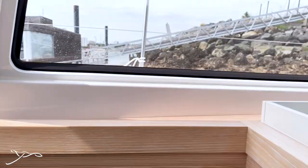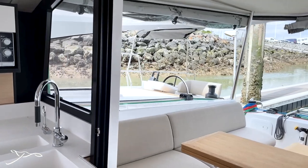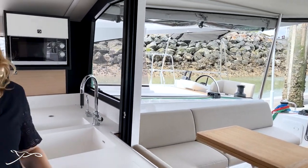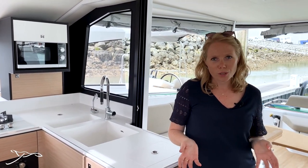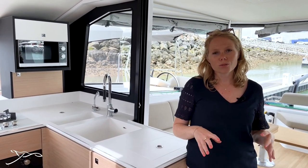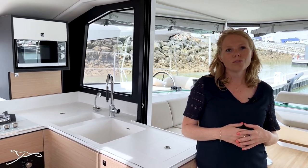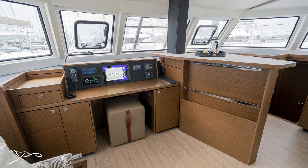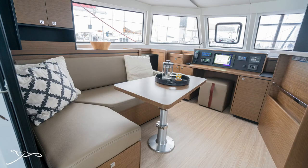So let's go back upstairs. One last piece of information that is very important to know on this boat is that here you have the light wood finishing, but you also have the possibility to have this boat in the walnut wood finishing that creates a completely different atmosphere, so that each customer has the choice.